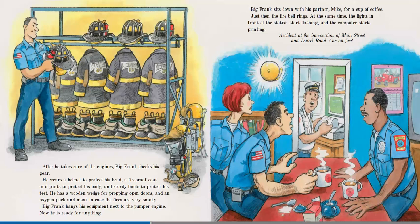After he takes care of the engine, Big Frank checks his gear. He wears a helmet to protect his head, a fireproof coat and pants to protect his body, and sturdy boots to protect his feet. He has a wooden wedge for propping open doors and an oxygen pack and mask in case the fires are very smoky. Big Frank hangs his equipment next to the pumper engine. Now he's ready for anything.